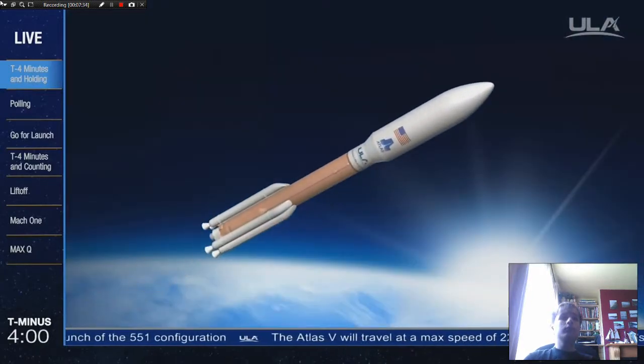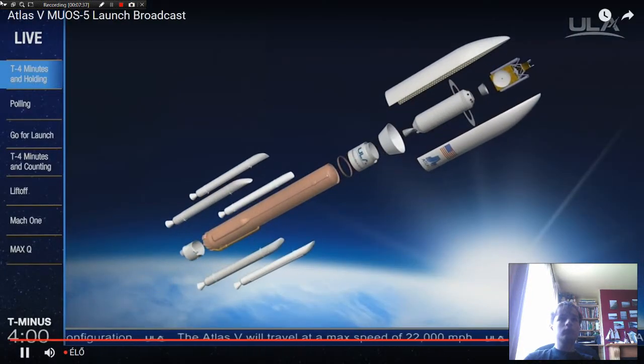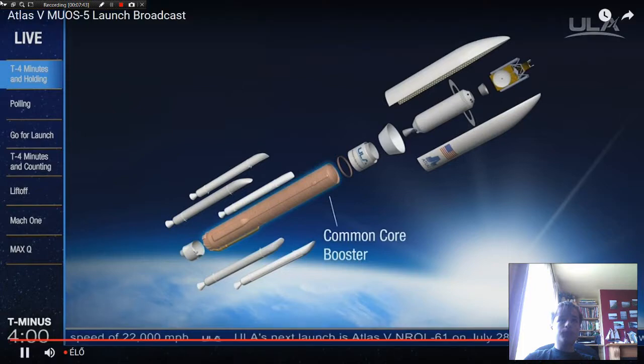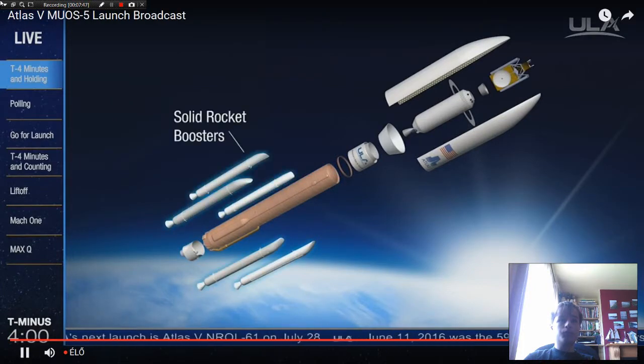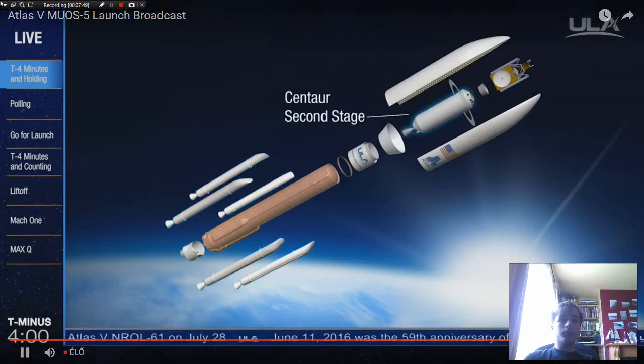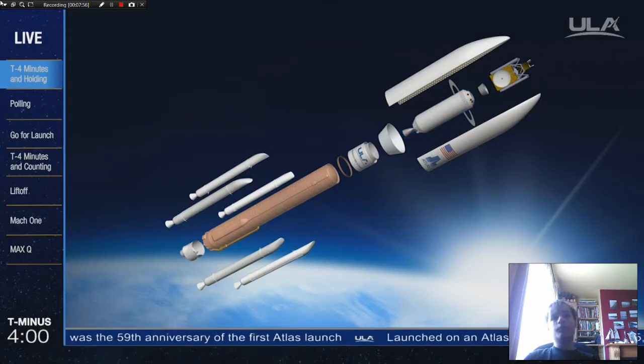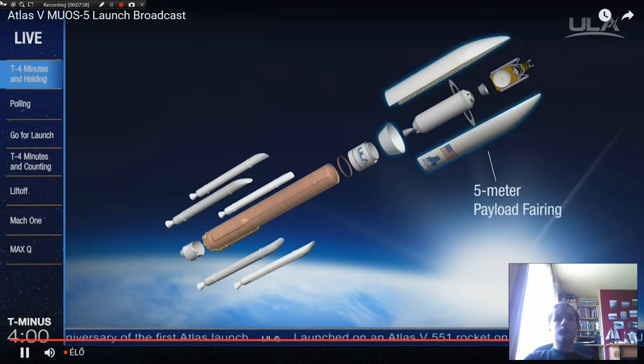Produced in Decatur, Alabama, the Atlas V 551 is the largest and most powerful configuration in the Atlas V fleet. It is comprised of a Common Core booster powered by an RD-180 engine, 5 Aerojet Rocketdyne solid rocket boosters, and a Centaur second stage powered by an Aerojet Rocketdyne RL-10C1 engine. The MUOS-5 satellite is protected during ascent by a 5-meter diameter payload fairing.